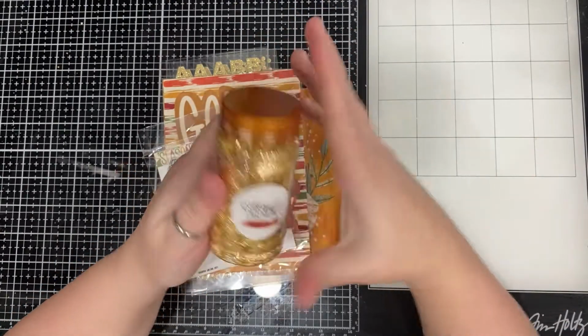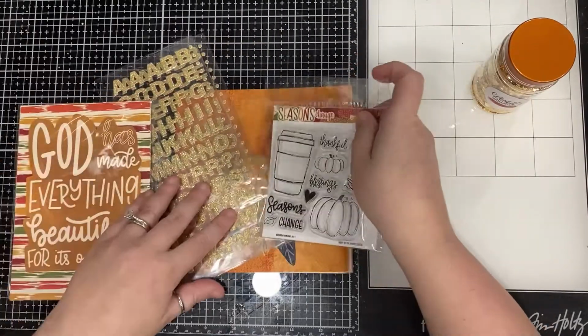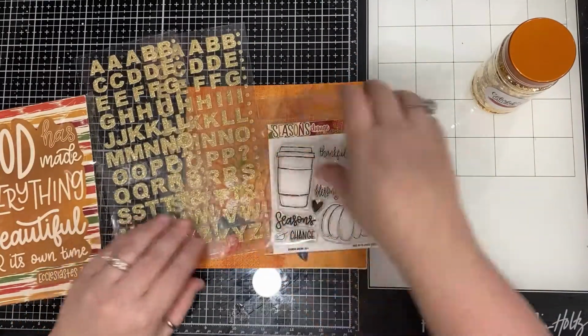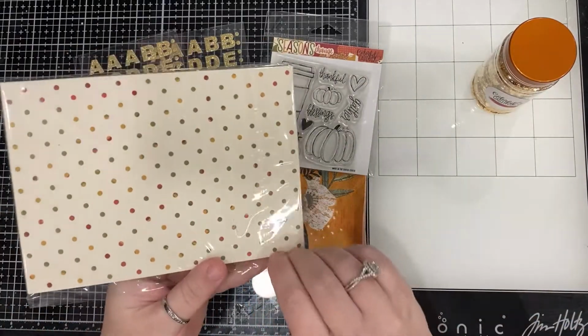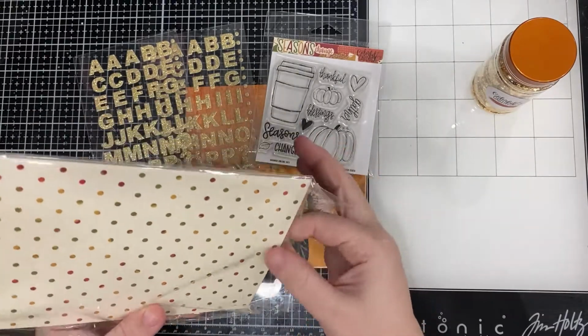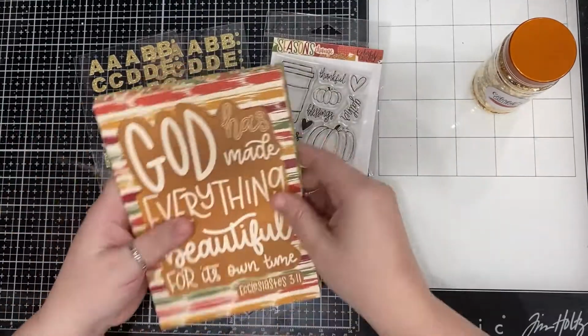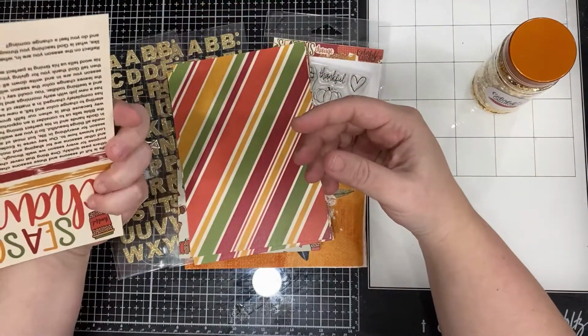I absolutely love Gilding Flakes. Okay, here is the stamp set. There's a card. There's some alpha letters. So many goodies. All right, let's see. All right, so I'm going to start with the devotion.